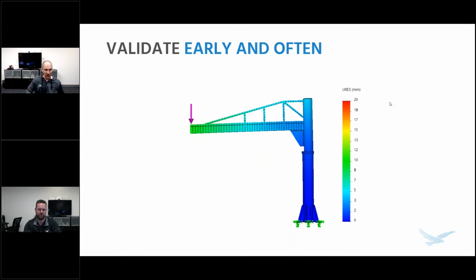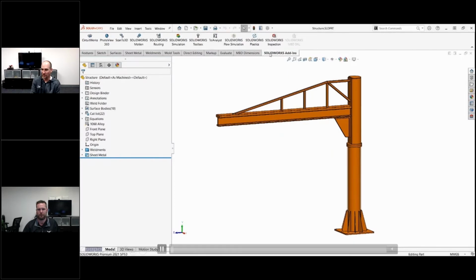So I want to just share with you a quick example of this little jib crane that we have here and show you what that simulation setup looks like and how you can do this in the design process. So here I've got the model partially complete. I'll go ahead and enable that tool set. Now, you can share this tool set around the office with a network license, so one could serve the needs of the whole design team potentially.